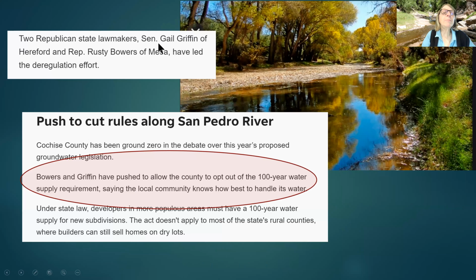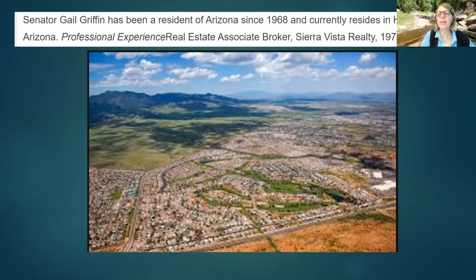But they weren't. So remember these names, Gail Griffin and Rusty Bowers. They continue to have bills trying to overturn these 100-year water supply requirements. Any place that overpumps groundwater will lose surface water. And the San Pedro, even more than the Santa Cruz, is absolutely critical for that biodiversity hotspot I told you about. Now, it seems like Gail Griffin should not be, it's a conflict of interest. She is a real estate broker in the Sierra Vista area from 1975 to the present. So it just seems like a conflict of interest for her to be working so hard on these laws protecting developers, but I guess it's legal.